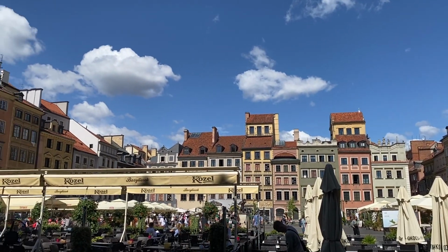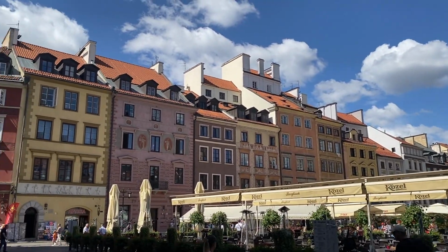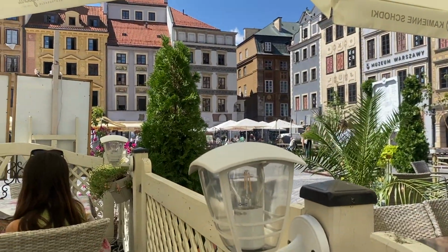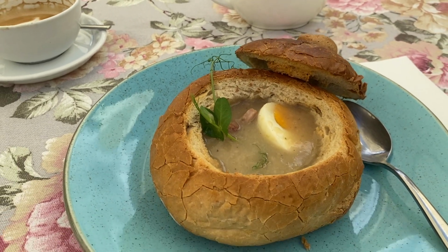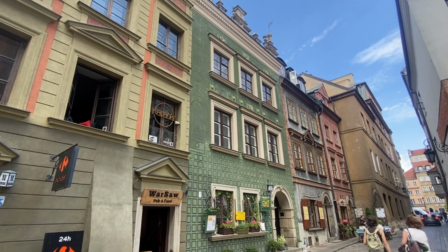There are plenty of touristy restaurants, of course, and I couldn't help myself. I just wanted to sit in this square, take in my surroundings and eat a Polish lunch. And it was pretty tasty. I loved both the flavours and the bulkiness of the bread and soup combination. Definitely my kind of food.